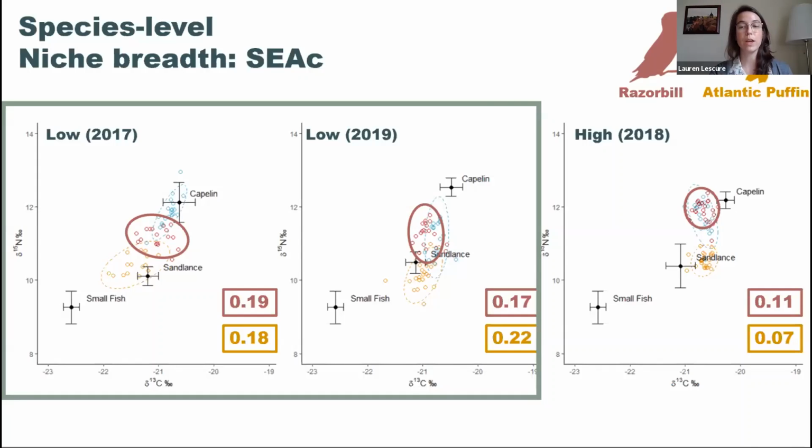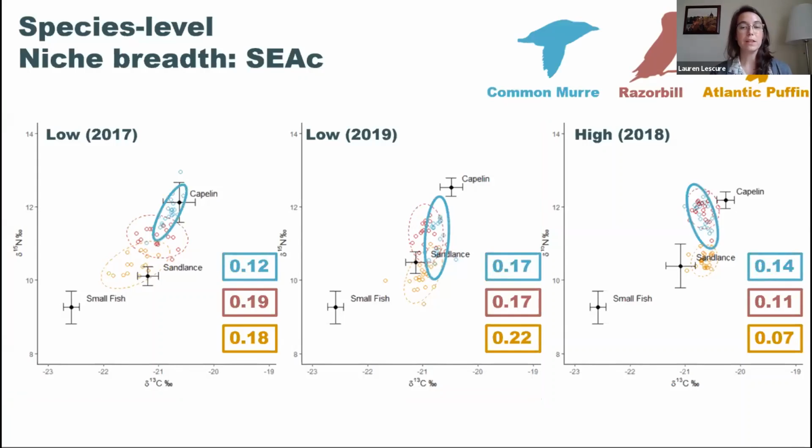And then lastly, if we add in murres, murres seem to be less variable in their niche, and we know that murres in this area are capelin specialists. Well, they'll try to incorporate capelin into their diet kind of no matter what, which makes sense as they are single prey loaders, meaning they can only bring back one prey item at a time. So they really want to optimize on their foraging trip and bring back high quality prey for their chicks while also foraging for themselves. So potentially what this suggests is that puffins and razorbills are more flexible to these shifts in prey availability.